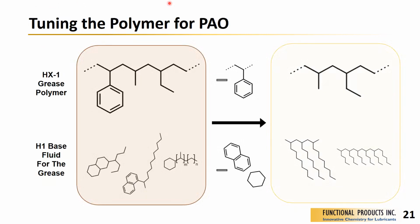Okay. So we can tune the polymer by taking out that styrene. We can make it actually less polar, so it will favor less polar base oils. So if we compare the styrene copolymer structure to white oil, alkylated naphthalene, even group 3s, you take out the cyclic ring structures and you're left with essentially PAOs. So we can do the same with the grease polymer. We take out the styrene content and we're essentially left with a very big PAO or a polyolefin copolymer. So these are going to look much like the styrene polymer and the more polar H1 oils. The polyolefin copolymer looks a lot like the PAOs.